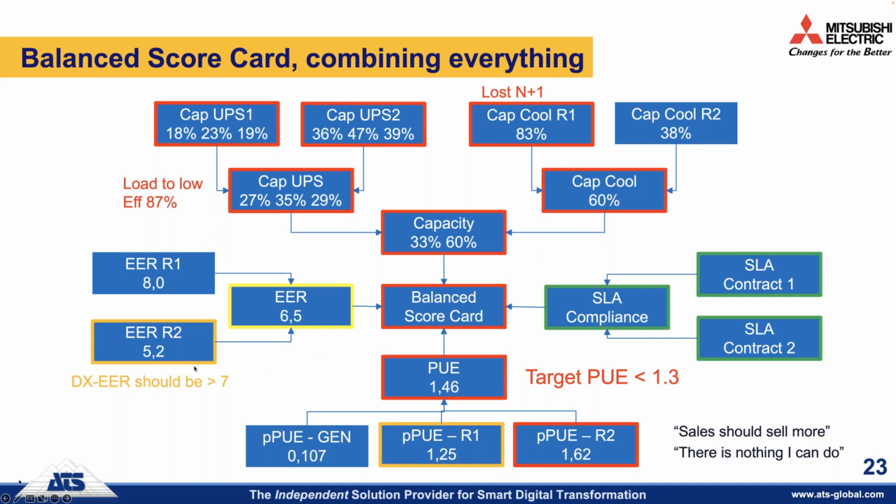I also, if I look at the efficiency of the cooling, I can see that my EER, so this customer is using DX, direct expansion units, and I think a DX unit should have an EER above 7. So if you look at room 1, it's 8, that's okay. But if you look at room 2, it's 5.2, which is way too low, which also results in a too low EER of the rooms together.